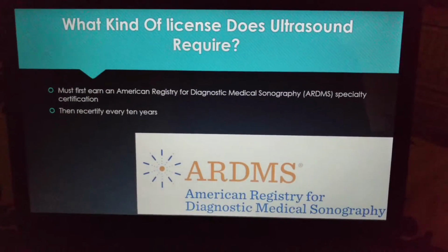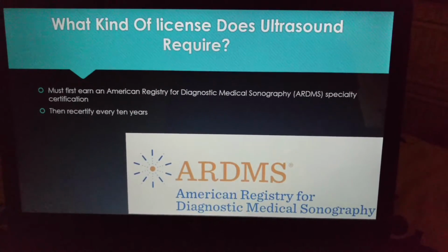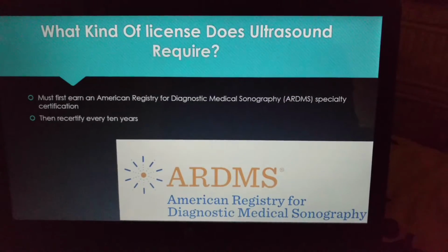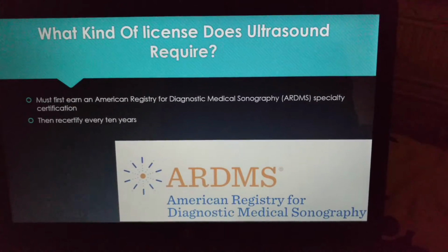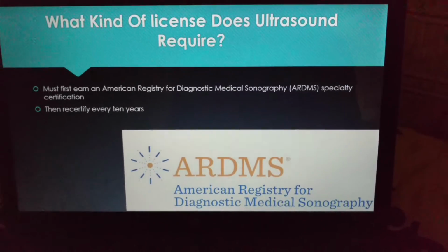What kind of license does ultrasound require? To be an ultrasound technologist, one must first earn an American Registry for Diagnostic Medical Sonography specialty certification. Then you must recertify every 10 years to maintain this license.